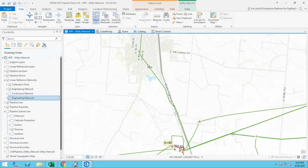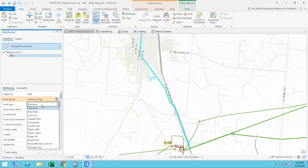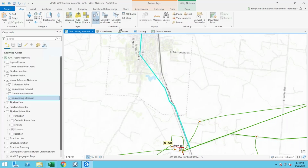We're going to go ahead and select it and set some attributes on it. The one that's really important is it's already in the asset group, which is pipeline gathering, but I'm going to give it an asset type. Let's say it's coated steel. And then I could go through and fill out all the attributes about this pipe: OD, wall thickness, manufacturer, grade, all the business objects that are associated with that. I won't do that for this example. We'll just leave it as a basic piece of pipe, but it's now inside the utility network.